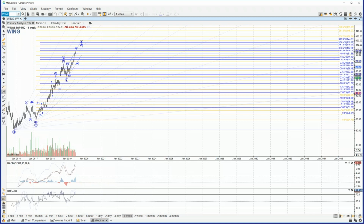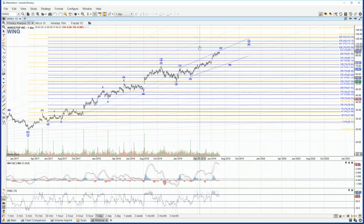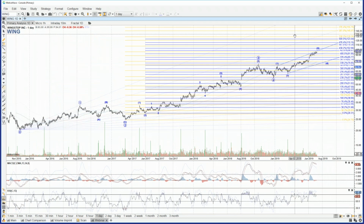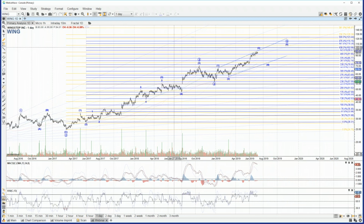Next up, let's take a look at Wingstop, which has been quite the impressive stock, especially for a fast food restaurant. Basically, since the low that was hit back in 2015, and even more so during the portion of the rally during 2017, 2018, and 2019.